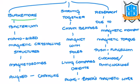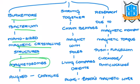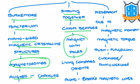Blakemore found that each bacterium contains several nano-sized magnetic crystalline structures called magnetosomes. The magnetosomes are aligned in a chain-like manner along the central axis of the cell. When stacked together, the chain behaves like a magnet with poles. This living compass orients along the Earth's magnetic lines.